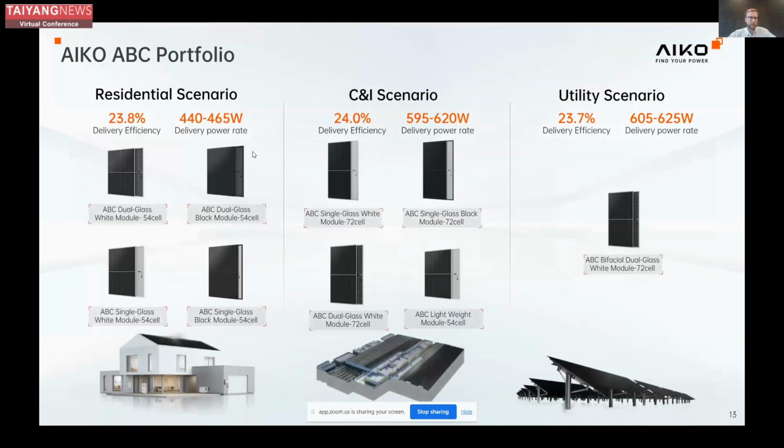Then we look at the portfolio of AIKO. You can see an overview here. So the residential scenario is shown on the left-hand side. There are different types of panels with a foil backside or a glass backside. So then we call it the dual glass module. For the residential market, we have a 54 cell module, or 54 half cells really.